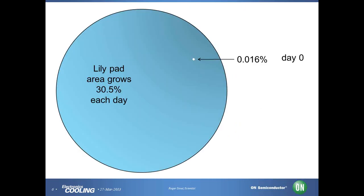Here's a graphic of basically the same problem, only I've tuned the numbers just a bit. You've got a big pond, and there's this stuff that grows at a fairly modest rate. Daily growth isn't even double, it's just 30%. On one particular day, you notice that the total area covered is 0.016%. That little speck there really does have 0.016% of the area of the big circle. Here's the question. How many days before that 0.016% speck grows to 0.1%?